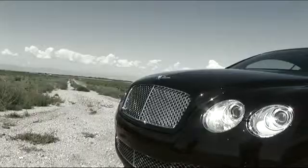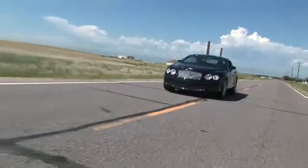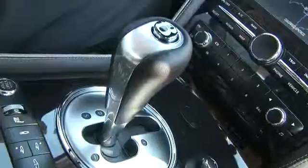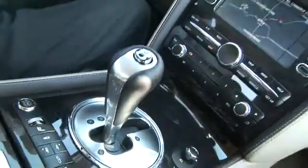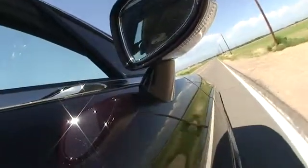The exterior needs to be credited to the brilliant Dirk van Braeckel. His masterful sculpture of understated aggression still looks beautiful 3 years later and still pulls the birds. Bespoke, as in they'll do almost anything you want to custom tailor the Bentley to your specifications.